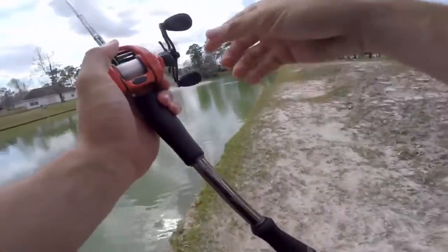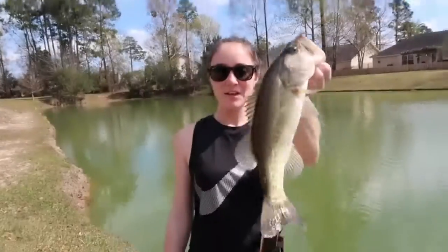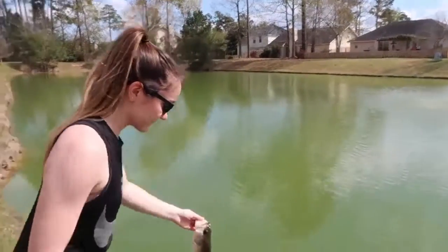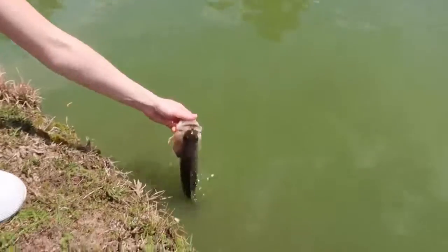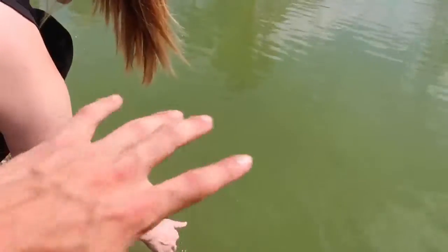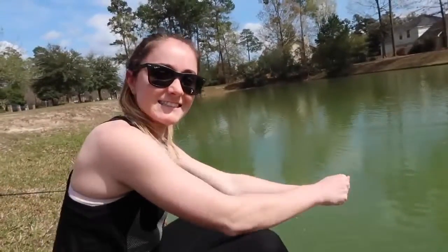You got one? Big? Is he on the baby Senko? Yeah. All right, there you go. That's the baby Senko fish. So we caught a fish on every single bait in the box. Heck yeah. Every bait in the box we caught a fish on, guys. I think it was like 7 or 8 baits. That's it. That's game over.